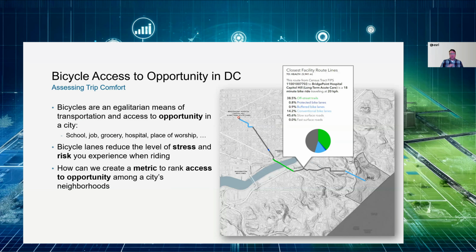And so this little graphic on the right summarizes what we're trying to do for every community. This is a Ward 7 tract on the bottom right there. And this is the route to the nearest hospital. It breaks down along that route what kind of bike paths, off-street trails, or roads you're going to traverse. And so we can use that breakdown to rank the score of that neighborhood based on access to that opportunity location.